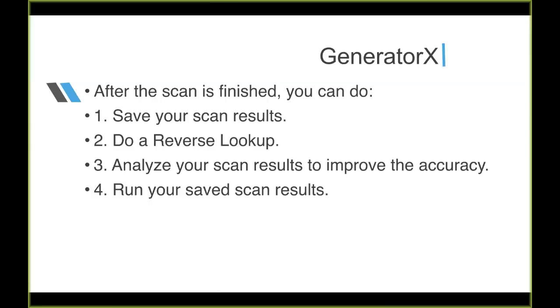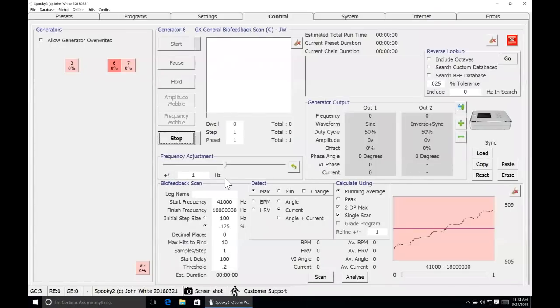Heather Forster, hi Heather, you're asking me, I used GeneratorX and expected 10 results and only got 4. What Heather is talking about is this.